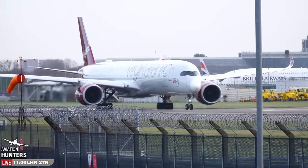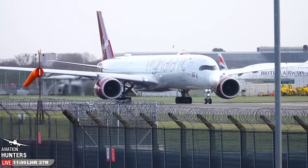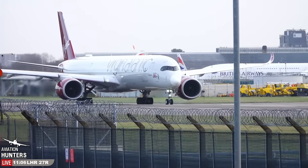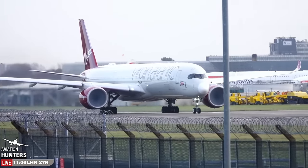Now I did see a Cathay Pacific 777 that was taxiing. So did the Vietnam Airlines 787. Yeah, both jets will be taxiing for departure, the Cathay 777 and the Vietnam Airlines 787. They'll be heading to Hanoi. The Cathay jet will be heading to Hong Kong. They'll be crossing over runway 27 left.